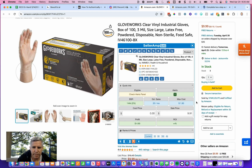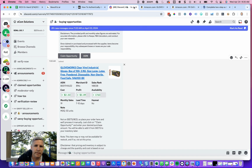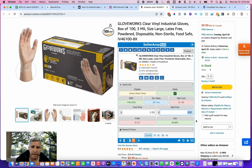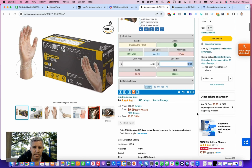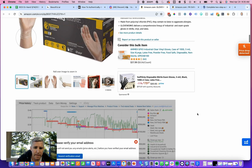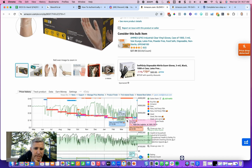All right. So $2.53 is our cost. This one's got a great ROI, right? 93%. So this one's got a great ROI. The buy box is definitely recent. So not a lot of sellers, which is good, it's not like competing against 40 sellers. The buy box has been upwards of $16.